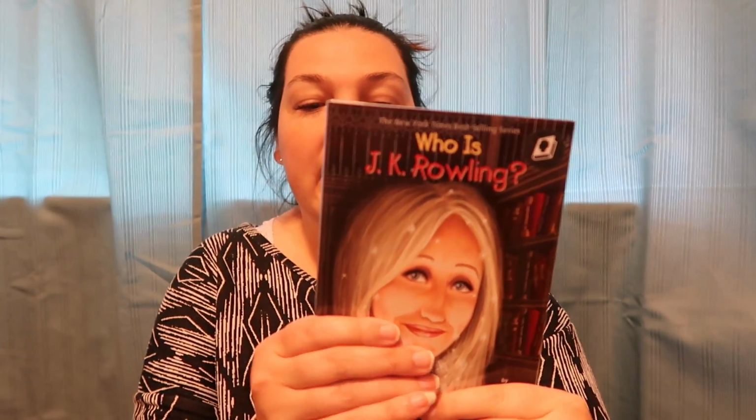The first book that I got was Who is J.K. Rowling? This is like a book series. There's a bunch of books like this of who is or who was or what was, or where, just a bunch of things about people and events and places. I got this Who is J.K. Rowling because the 3rd grade class that I'm with started reading Harry Potter, and so I really wanted to get this so that if anyone wanted to read it, they could.